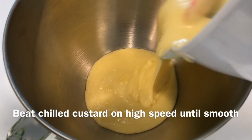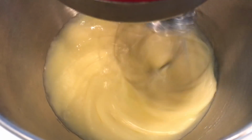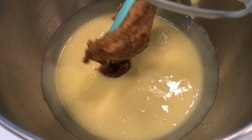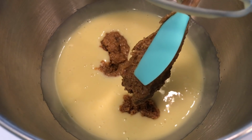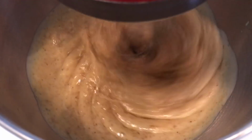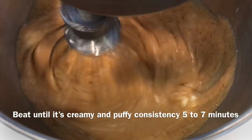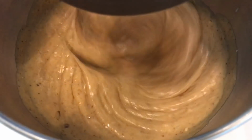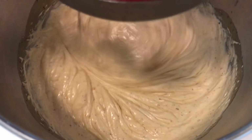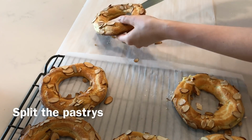Transfer your cooled down cream to a clean bowl. Beat until fluffy. Then add the praline paste and mix. Add room temperature, good quality butter and continue beating until you have this beautiful glossy cream, for the next 5 to 7 minutes. I wish you guys could smell this cream.